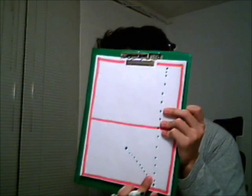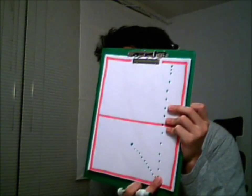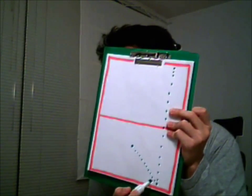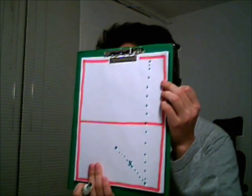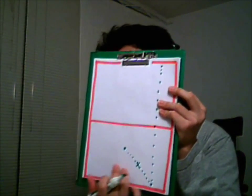After you play this kind of shot, the positioning is absolutely crucial. You want to return slowly to about the middle of where you actually came from. You don't want to go back to the middle after you play a shot here.